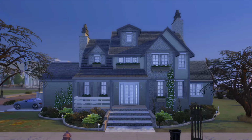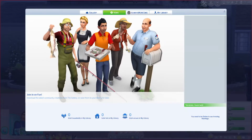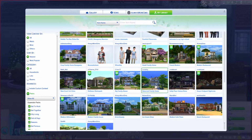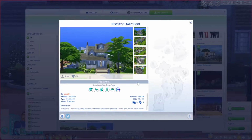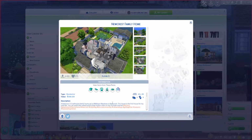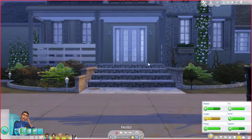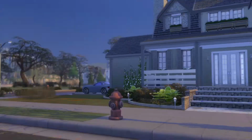Anyways, this is our house. That wasn't obvious. Oh, I'm offline. My game loves to make me go offline. Okay, so this is our home, by Lucia Ivy. It's a Newcrest family home. I placed it on the lot that it was built on. It looks a lot nicer when it's nice weather out and all the plants aren't dead.